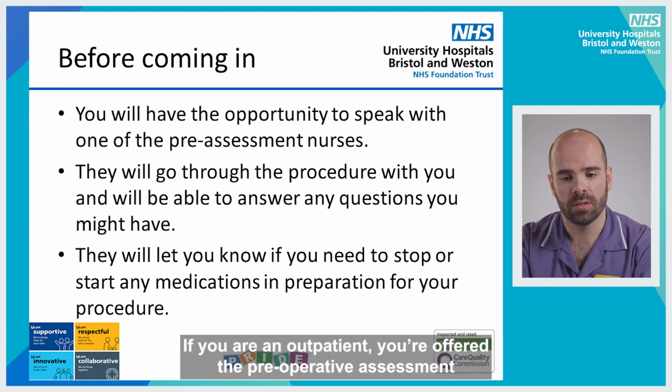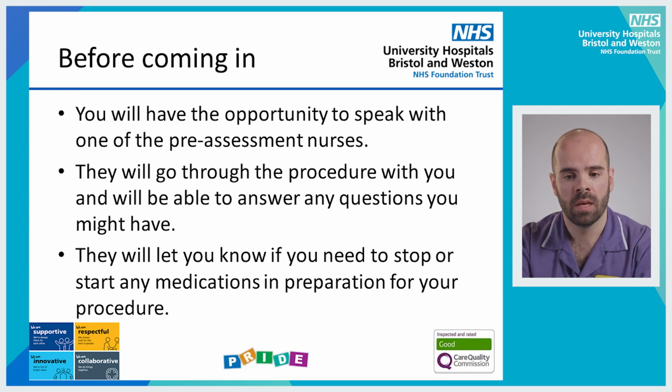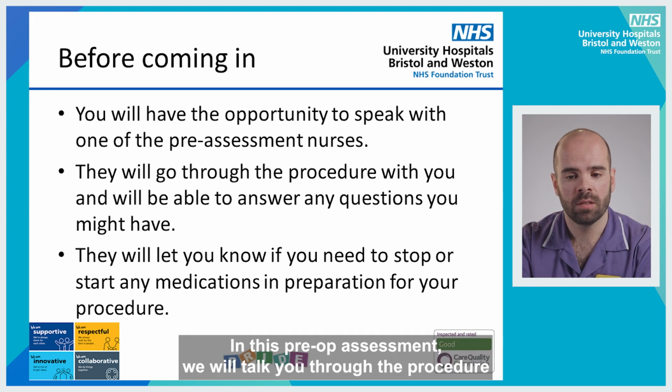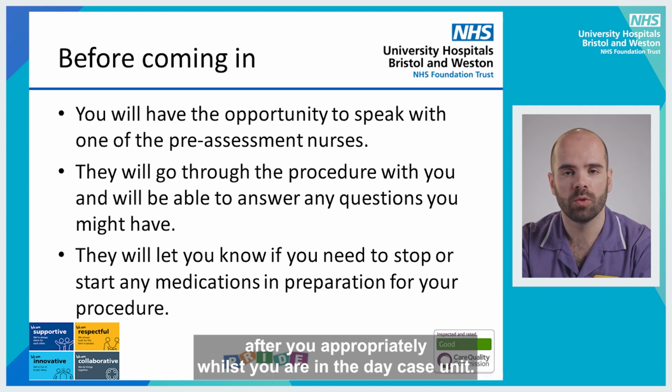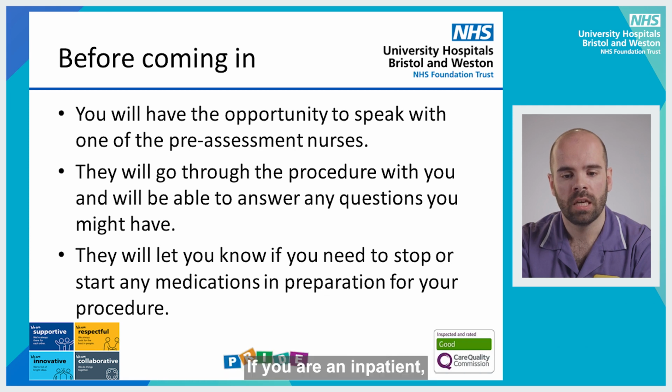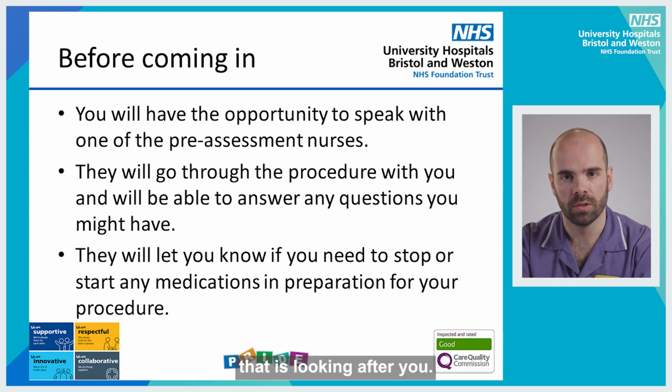If you are an outpatient, you are offered a preoperative assessment about a week to 2 weeks before being admitted. In this pre-op assessment, we will talk you through the procedure and put together a report of your needs so we make sure we can look after you appropriately whilst you are in the day case unit. If you are an inpatient, then you will be able to ask any questions to your medical team or nurse that is looking after you.